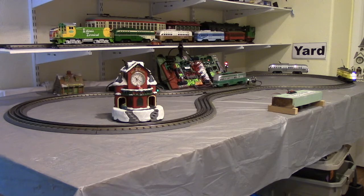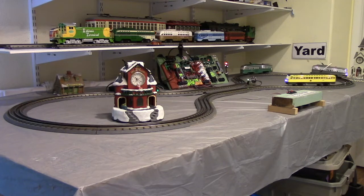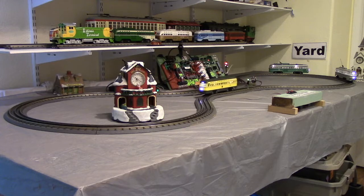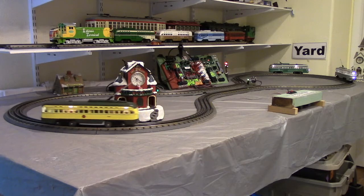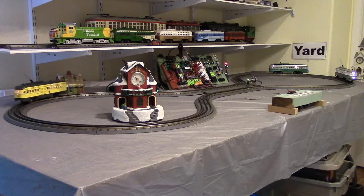Instead of just running one like you usually see, we can run three, and we can actually have these also blow their horns, or make an intermediate station stop and do their announcement. So we've got several other options which we'll demonstrate shortly.